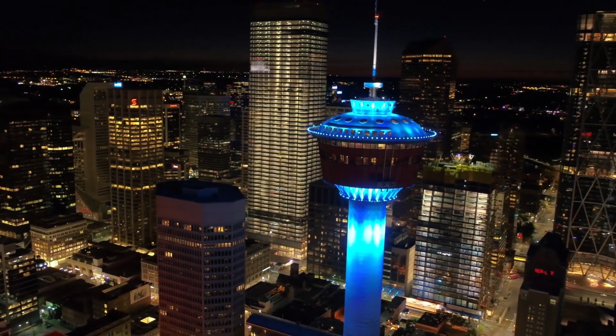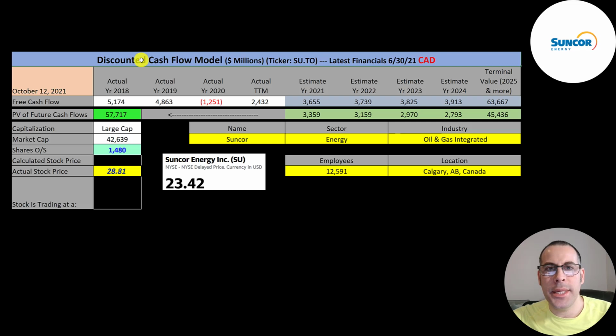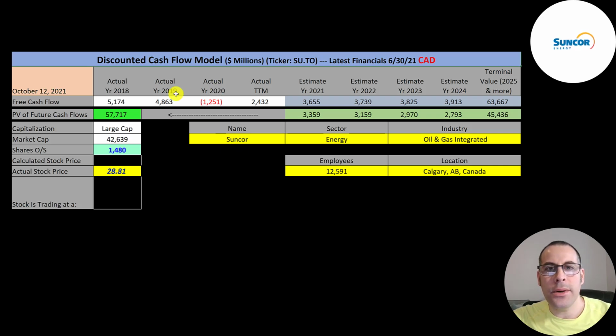We're going to look at the ticker that trades on the TSX, since all the numbers on their financials are in Canadian dollars, but it also trades in the US. The ticker is SU. Let's get started with the model. This is a large cap company, 43 billion market cap. They're trading at $29 a share, and they have 1.5 billion shares outstanding.